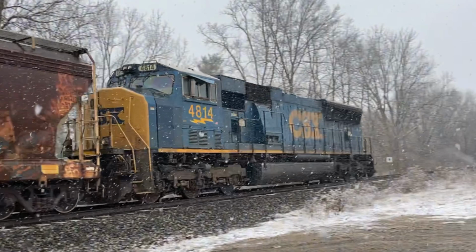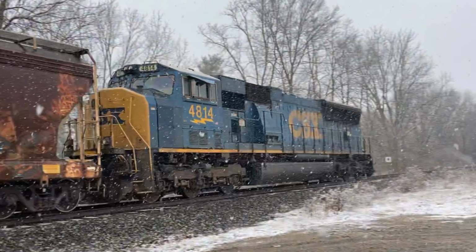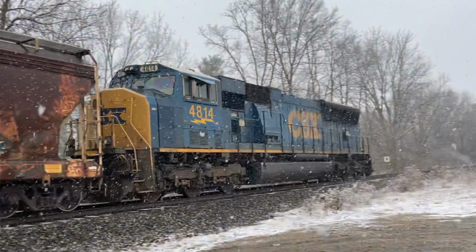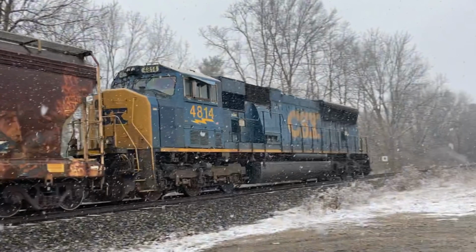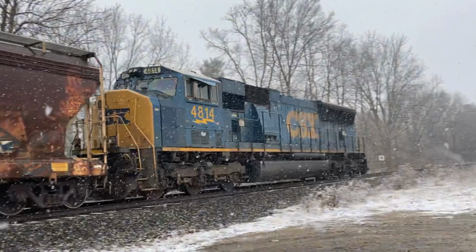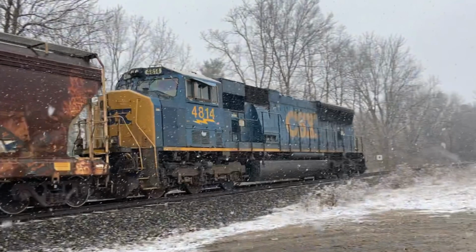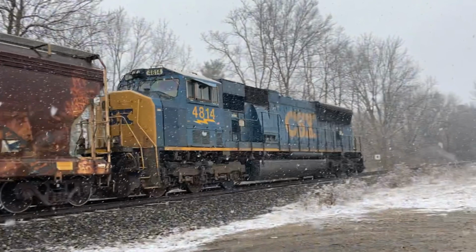CSX added 129 of these locomotives back in 2004 on top of the 90 SD70 ACs they already had, which included the ones originally built for CSX and the smattering that came from Conrail during the 1999 split. So in total, that's 330 SD70 ACs that CSX had at one point. Now, the reason why SD70 ACs are so special these days is because they're a dying breed. The ones with flat radiators, which carry the numbers 4500 through 4589, a select few of them have been rebuilt at Huntington, West Virginia into SD70 Mesas, or continue to have their SD70 AC ID.